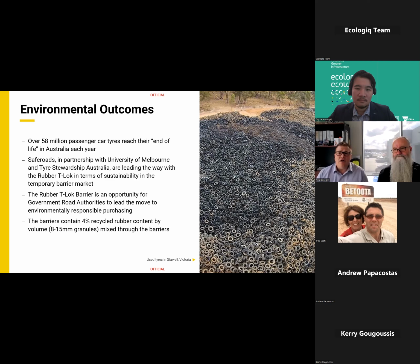So back to some of the environmental outcomes. You can see that over 58 million passenger car tyres reach their end of life in Australia each year. In partnership with obviously UOM and TSA, leading the way in the rubber T-lock in terms of sustainability and the temporary barrier market. It's an unrivaled recycled component barrier available on the market today globally. We have checked and validated that.